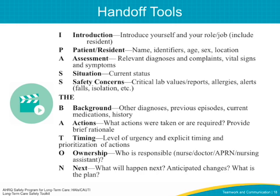I PASS the BATON is one option for structured handoffs during transitions of care. Each of the elements is briefly described. I. Introduction. Introduce yourself and your role or job. Include the resident. P. Patient or resident. Provide their name, identifiers, age, sex, and location.